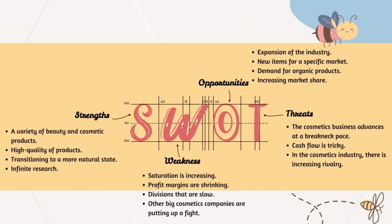Weaknesses in the SWOT analysis of L'Oreal. First, saturation is increasing. Second, profit margins are shrinking. Third, divisions that are slow. Fourth, other big cosmetic companies are putting up a fight.